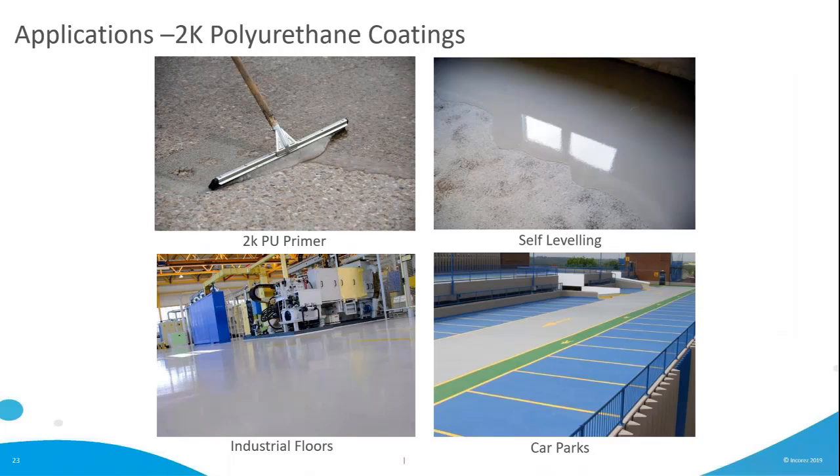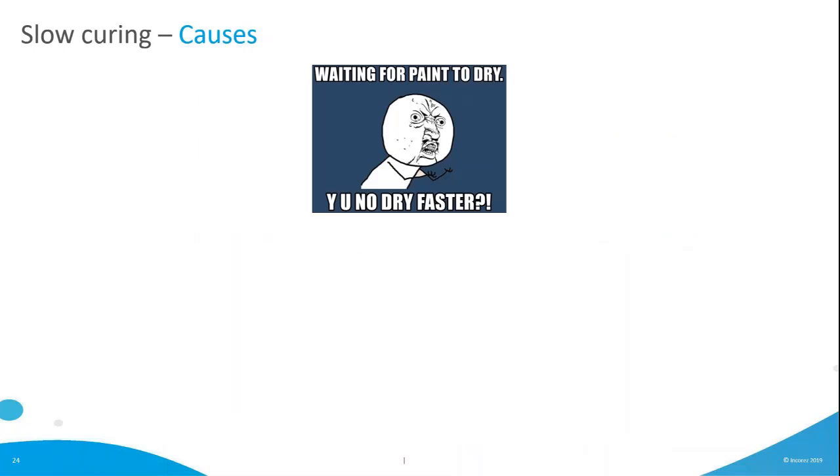So the applications where you would see two component polyurethane coatings and where you require faster cure is in the flooring application, like industrial flooring or car park, where there is an immense pressure on the applicator to finish the application in time, so that maybe they might be doing the application overnight, and in the morning there will be cars, as an example in a car park, coming on as well. So there is immense pressure of time on the applicator, and so the product which you sell should be faster curing.